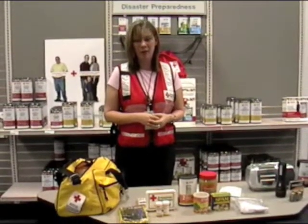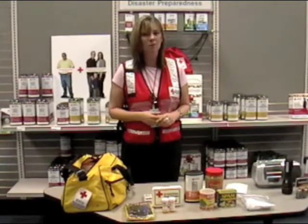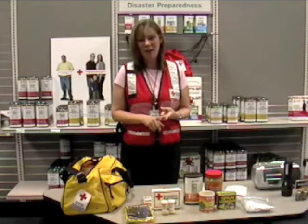We also have a lot more information about disaster planning. You can go to redcrossdallas.org and click on the section to be Red Cross ready. That's going to teach you everything that you need to know about making a plan, building a kit, and being informed.